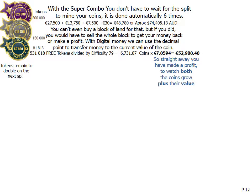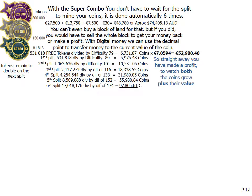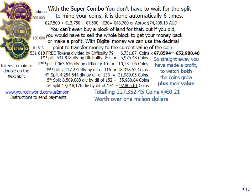The tokens remain to double on the next split. So your first split is another 531,818 divided by the difficulty factor of 89, where this is estimates of what the difficulty factor will be when it reaches 100% and the coin splits. So after 6 splits, we're anticipating the difficulty factor will be 174, and you'd have a total of 227,352 coins, averaging at just 0.21 euros. But those coins would be worth over $1 million.